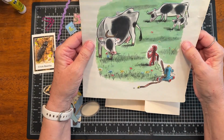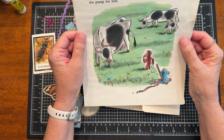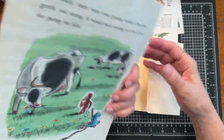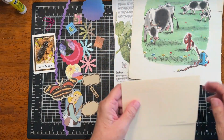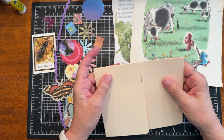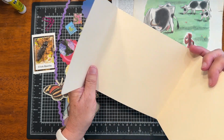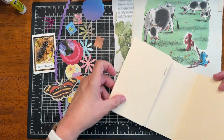Oh my gosh, it's Curious George. Oh my gosh, I love Curious George. And so we have pigs on this side, and we have Curious George on that side. Okay, right away, I know that I'm going to use this file folder as my base. Now the question is, I'm thinking I want to make a little folio.